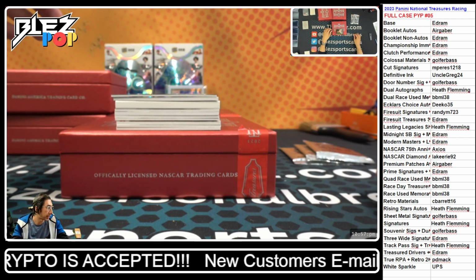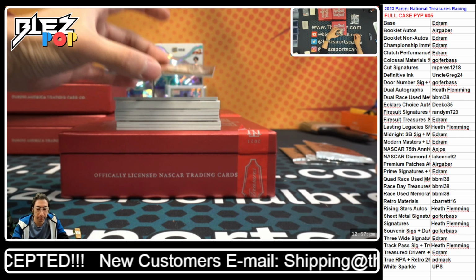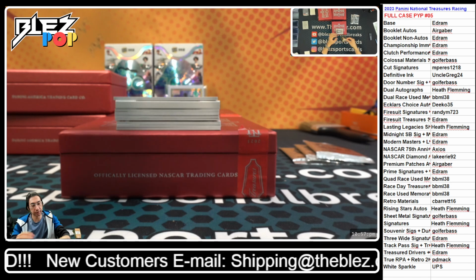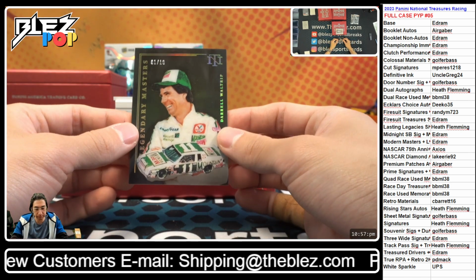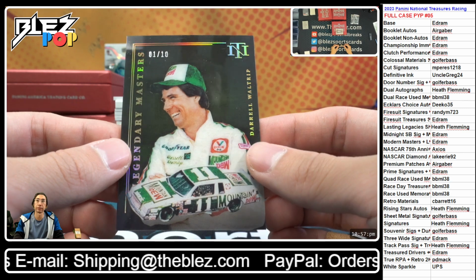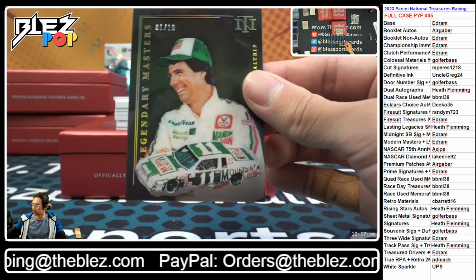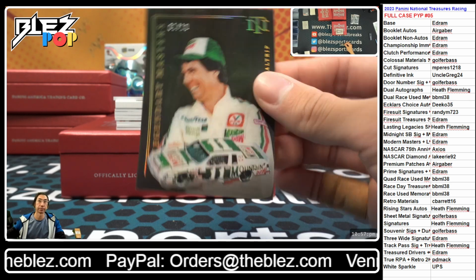All right, Legendary Masters. Going to Edram. 1 out of 10 on a Darrell Wall trip. I really like the finish on these cards. Really, really like the finish on these cards.